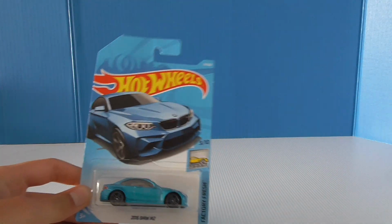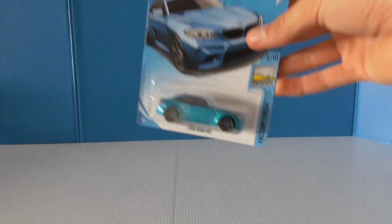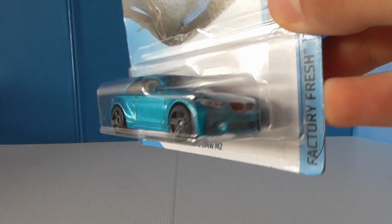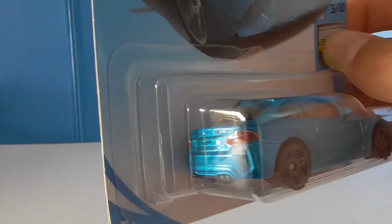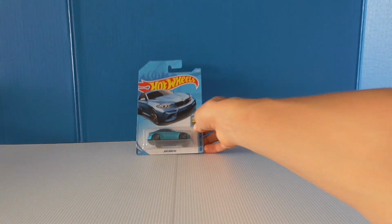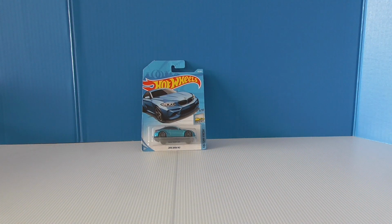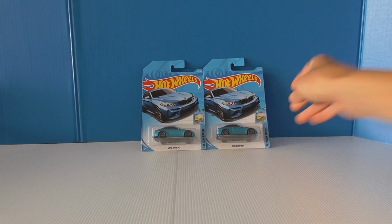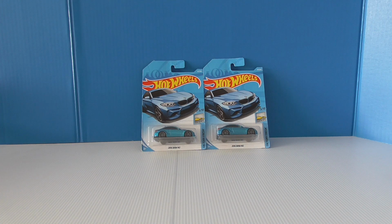So as you saw, we unboxed 2 cases and I got a select few cars from them. The rest I'll get at a different date. Here we have the 2016 BMW M2. It's blue, the classic BMW blue, right there. It looks a bit more aqua in person, but it's got just so awesome tempos on there. So I got one of those. And I thought it was so awesome that I got another one. There. Ooh, it's so far away.